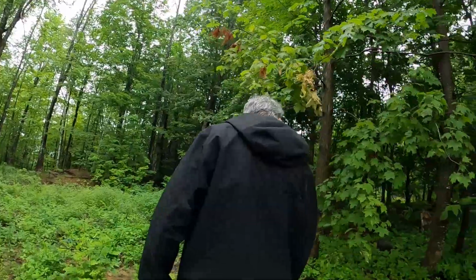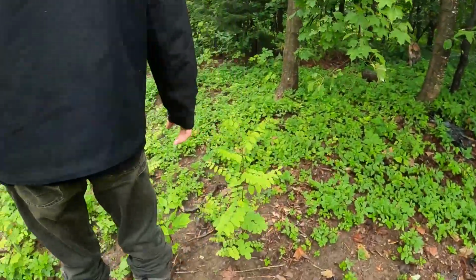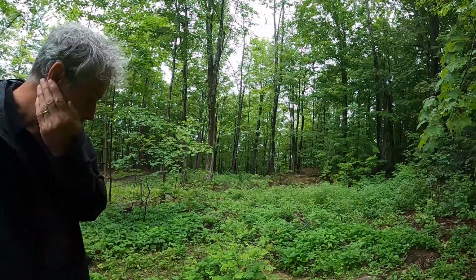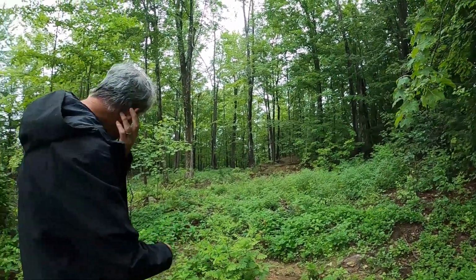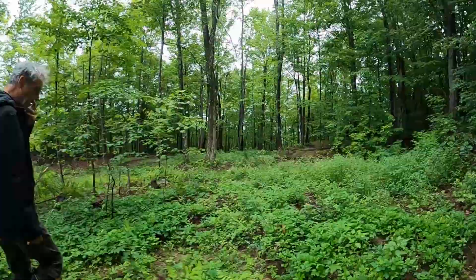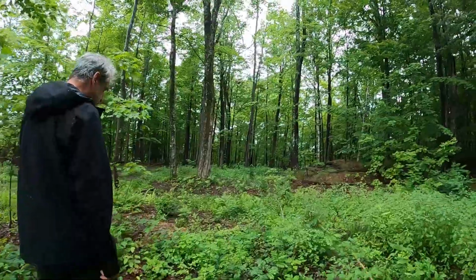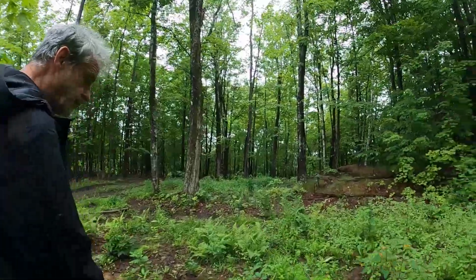But this is more locust. I was thinking I'm going to make an access road through here, but we should dig these up and transplant them. They're really useful for fence posts and trellis posts.